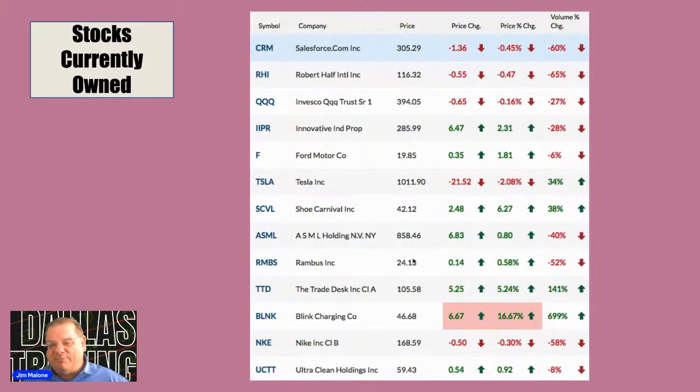RMBS, this is Rambus. This is a chip company. I've sold out of AMD and unfortunately NVIDIA. I took profits on those, trying to find kind of a replacement. This is still a really hot area. I'm just searching for something that is buyable in a buy zone, and that's been difficult because it's hard not to buy extended in this area of the market. But Rambus, I'm in Rambus right now.